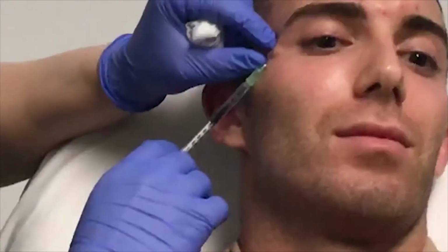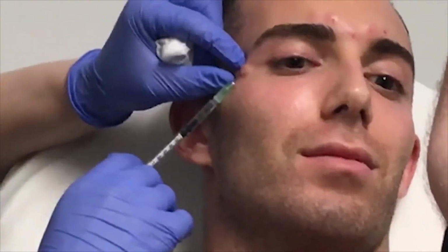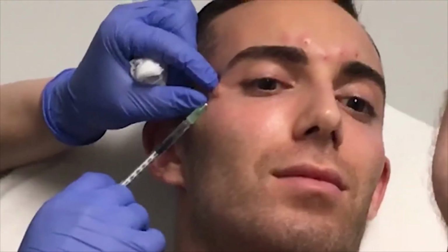So now turn your head, smile as big as you can. He has almost no wrinkles here. So what we're going to do is what I call the matzo ball technique. We're just going to do a very small matzo ball. We're going to form a little bleb right here at the edge of his eye, lateral canthus. And then we're just going to press and smash it down like you're eating matzo ball soup. I did my training in New York, so that's why we do that.